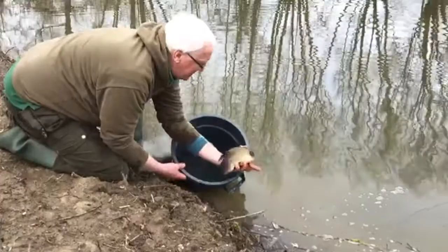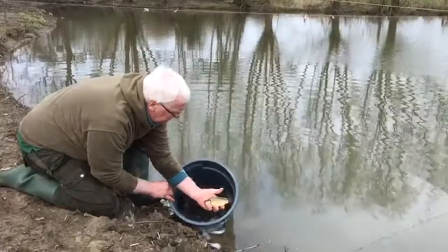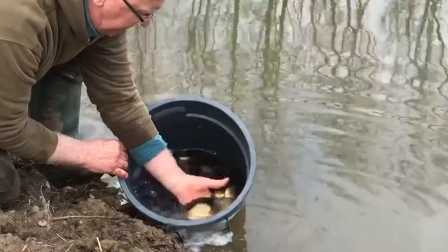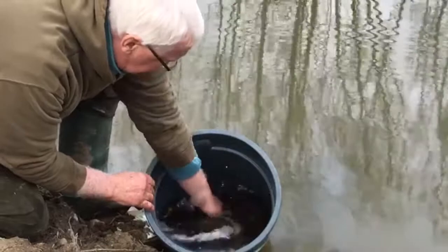This is the second species we're going to put in this pond. And they are beautiful Crucian carp. This pond is only going to have Crucian and Tench. No other species, no common carp, no rudd, no mirror carp, nothing. Just Crucians and those beautiful Tench.